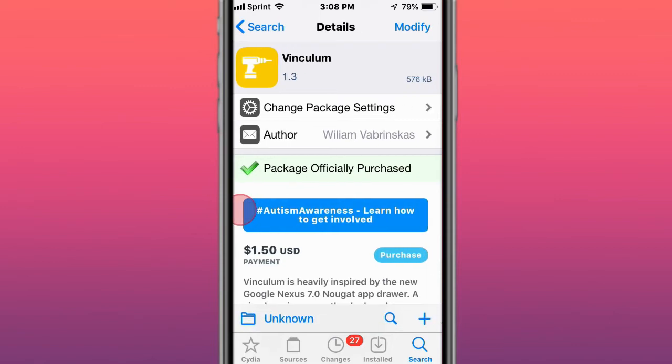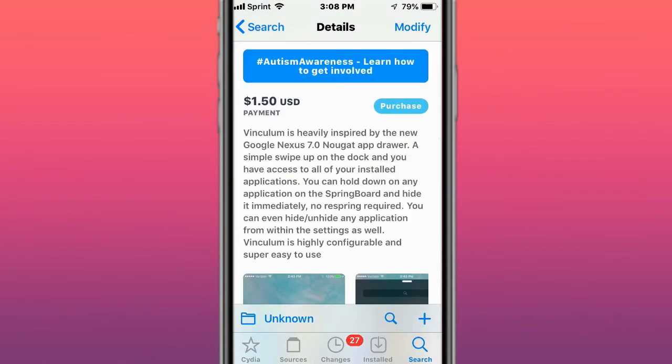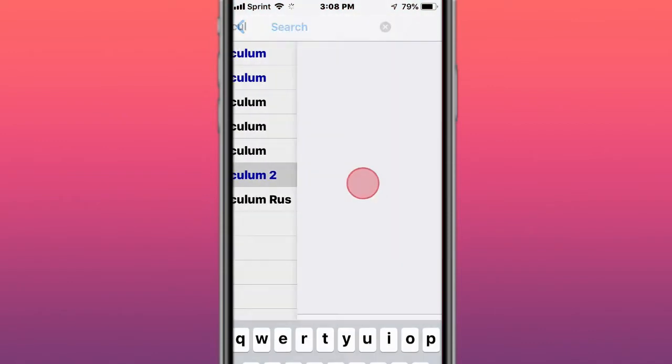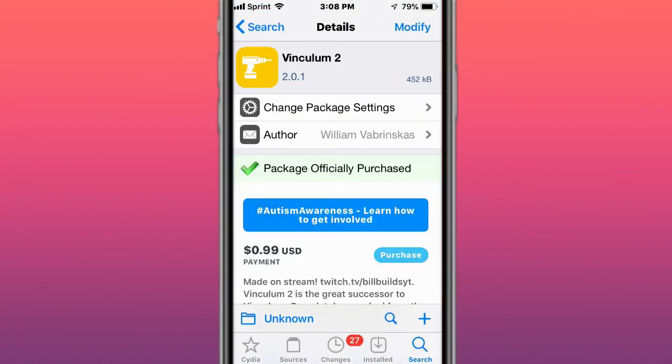Next tweak is called Vinculum. I'm going to show you this one as well. It's heavily inspired by the new Google Nexus 7.0 Nougat app drawer. It's a simple swipe up on the dock and you have access to all of your installed applications. And this is the second one, Vinculum 2.